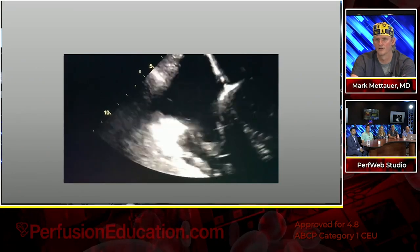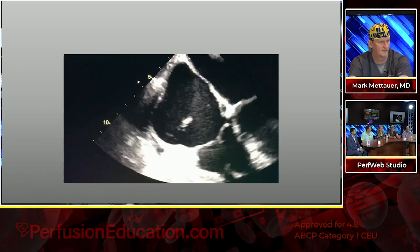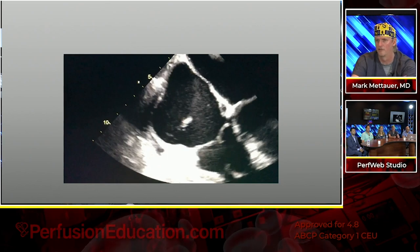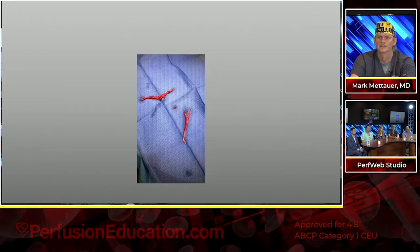So here's another view of it going through the tricuspid, whipping in and out, in and out. And this guy, fortunately, had not had a PE yet. Most of these people have had some pulmonary emboli break off, or form on the end of the organized clot, and give them PEs. That's how they'll usually present, short of breath or chest pain.